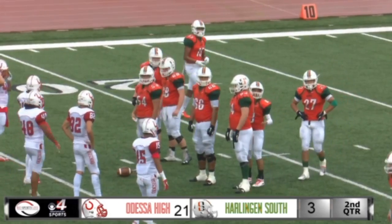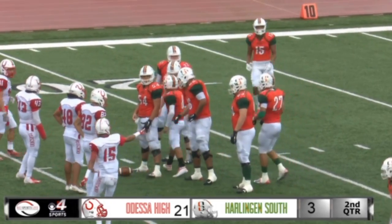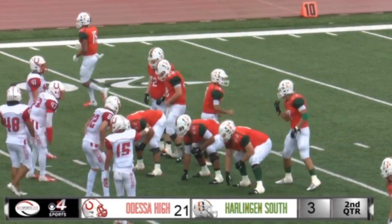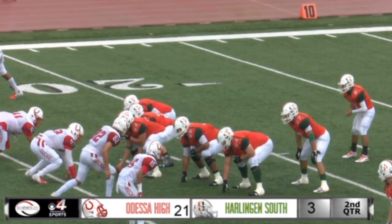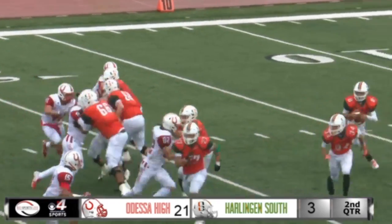You're going to usually win. Number 88, big-time mismatch out here. That's Brady Bennett on that small cornerback. You've got to get the ball to him somehow. Get it up high where only he can reach it. But definitely a key here on this drive, I believe.